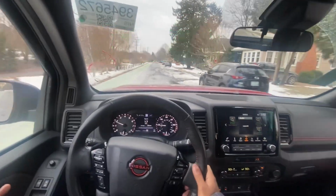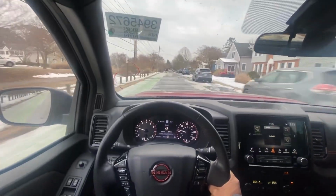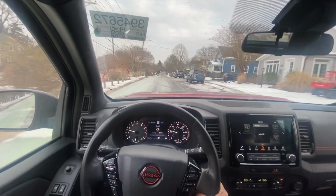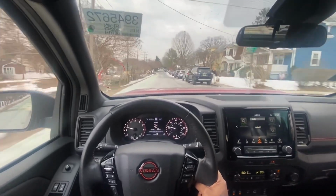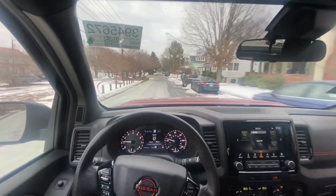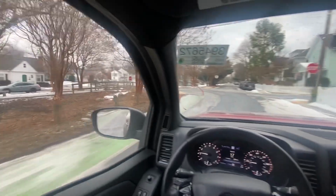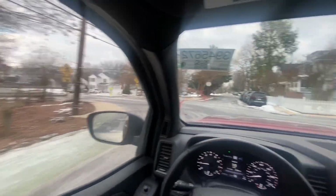I just want to drive it and kind of appreciate the fact that it is the last mid-size pickup truck that you can get with a naturally aspirated 6-cylinder engine. That is the only motor that is available for this truck. There are no turbo 4-cylinder options or any sort of hybrid options or anything like that.